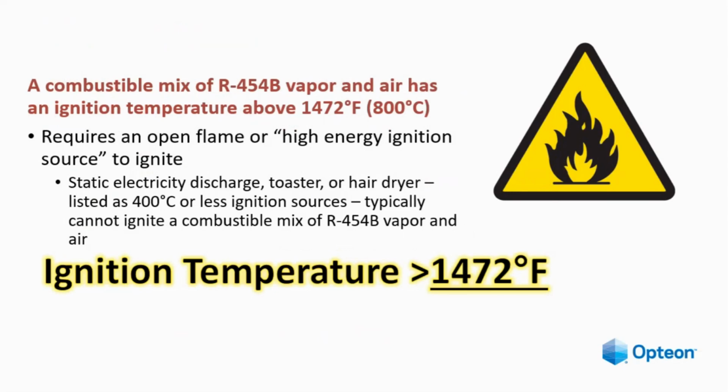So the ignition temperature to make this burn is going to be greater than 1472 degrees. So it isn't a case of where you're going to take out your Bic lighter and light this thing. You're not going to take out a hair dryer, or worry about somebody drying their hair that it's going to blow this up or anything like that. You're going to have to work at it.